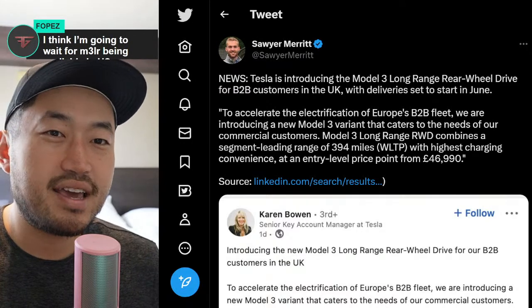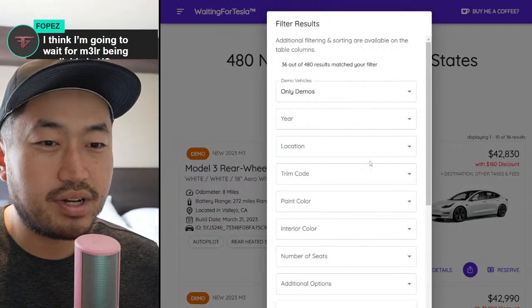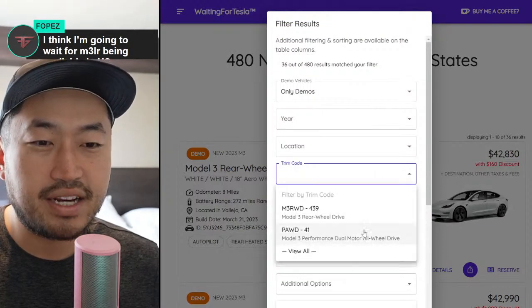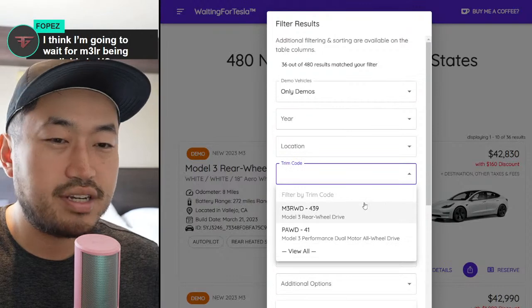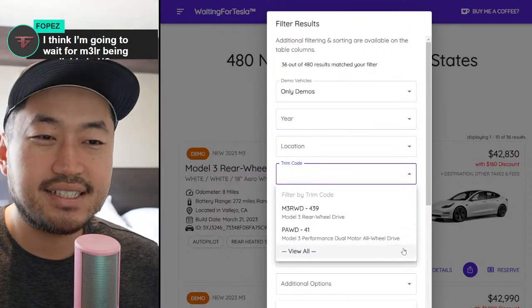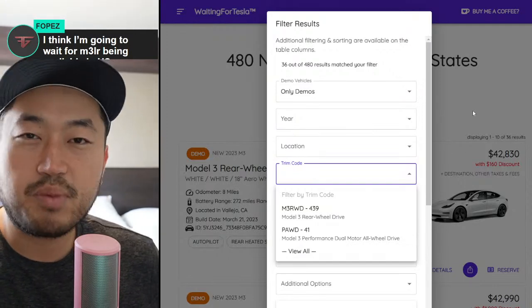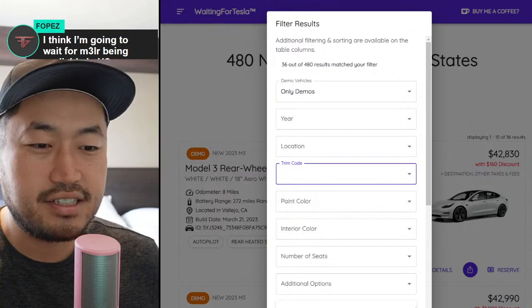Yes, 100% it will be cheaper than performance. And every once in a while, you could find a long range version pop up in inventory. So I would say go check out waitingfortesla.com, check out the sites, stock it, and see if one pops up. Time and time again, people have been able to secure one, but it's just very rare at the end of the day.